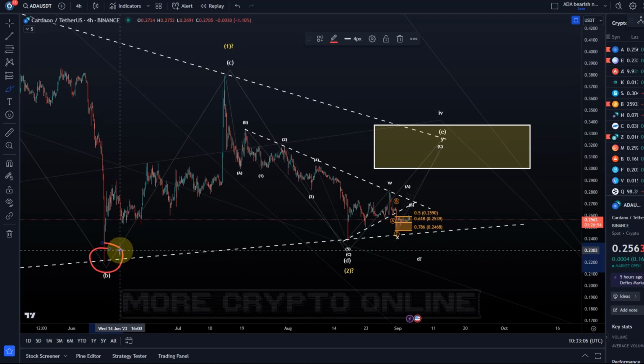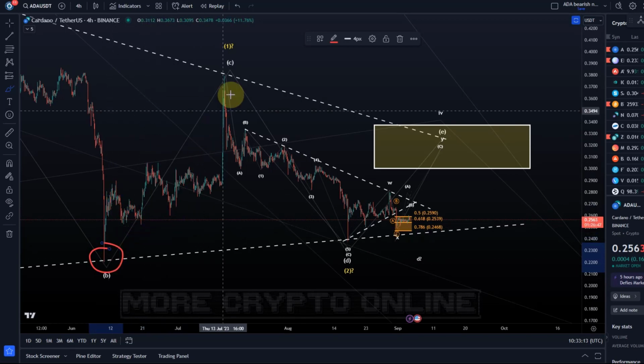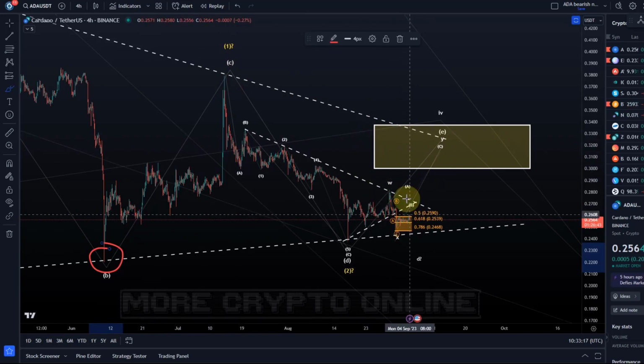Triangles consist of 5 waves, A, B, C, D, E. That's how you label them. Each of the subwaves is corrective. Oftentimes the C wave is a complex one. The E wave can be a triangle itself, which I don't think applies here.